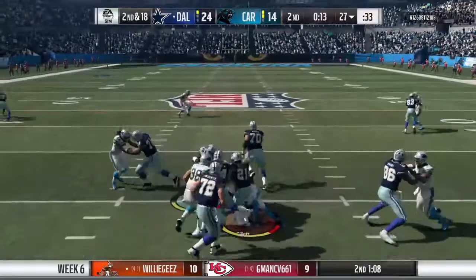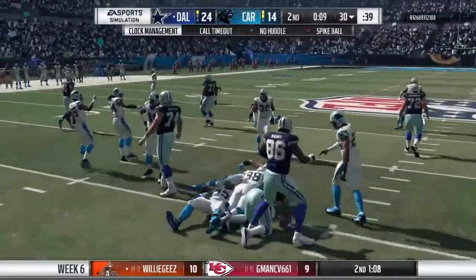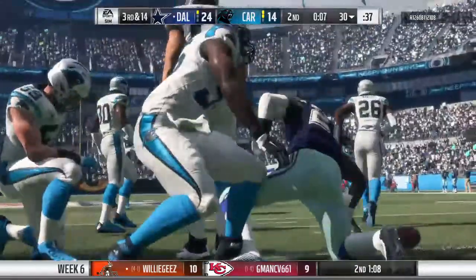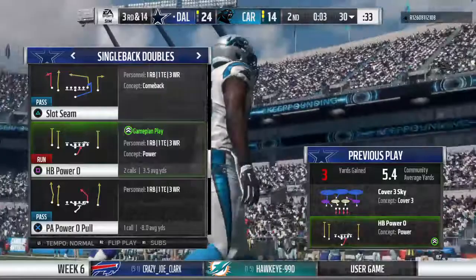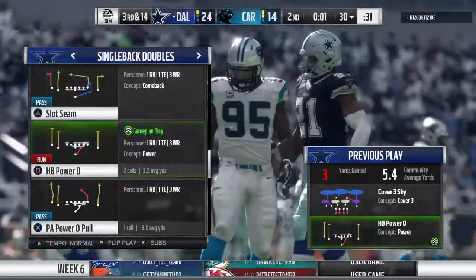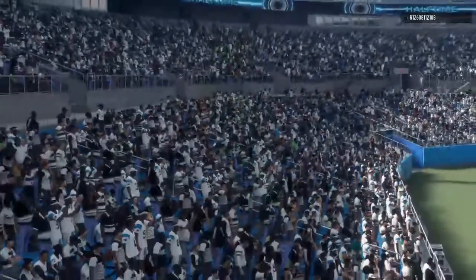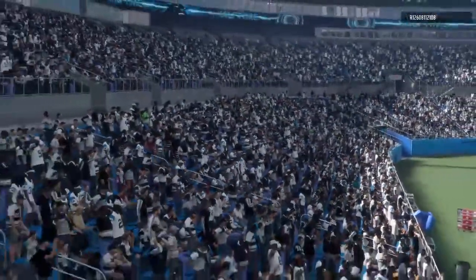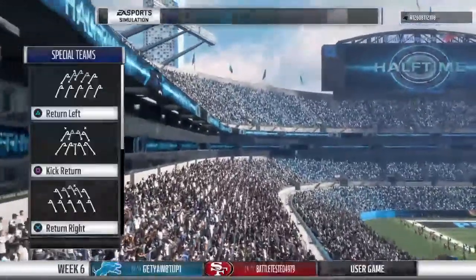The give is to Elliott. Not much room here as he only gets it to about the 30. Only 3 yards on the pickup. They'll be left staring at a 3rd and 14. So we have reached halftime here with the visiting Cowboys out on top, as we send you down to Orlando, where we check in with Larry Ridley and our EA Sports Halftime Report. Take it away, Larry.